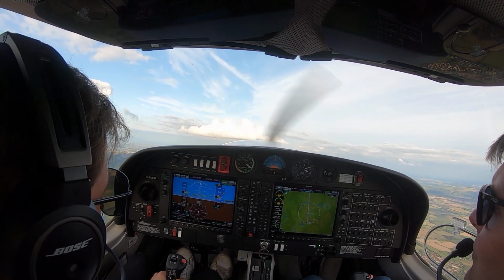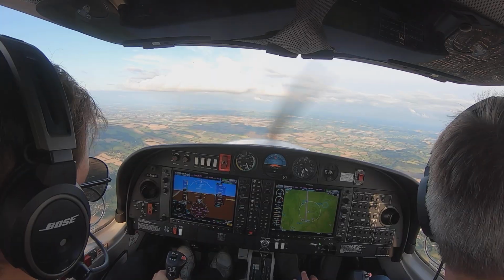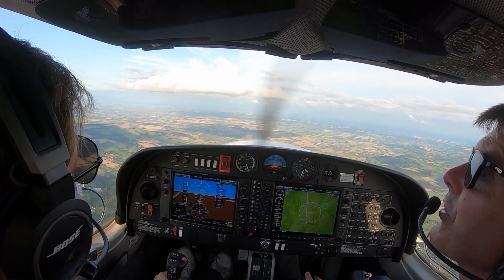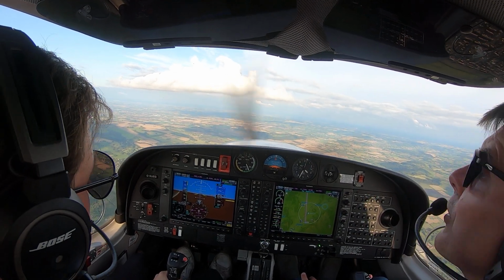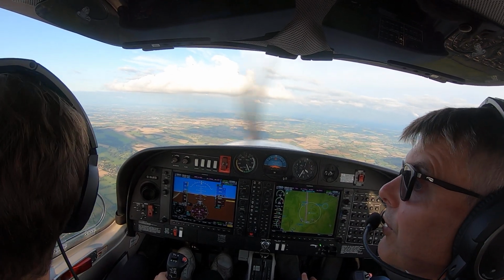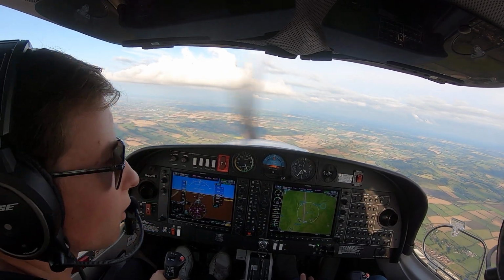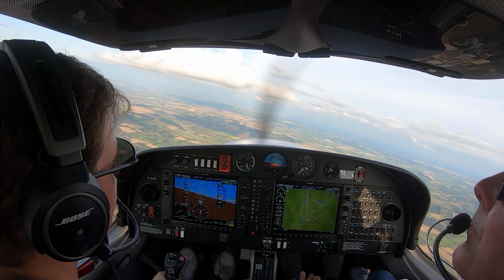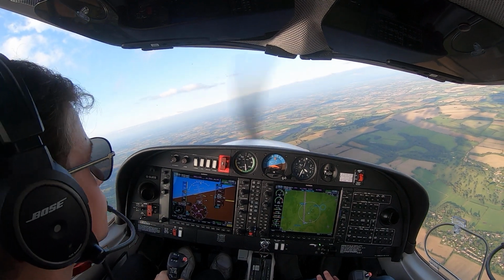So once you establish the climb, I'll come back to 92. Yeah, just do another lookout turn. So if we do 90 degrees left and right and maintain this heading. If I go left initially, I look right, then turn in left. So nothing sighted apart from a hot air balloon.